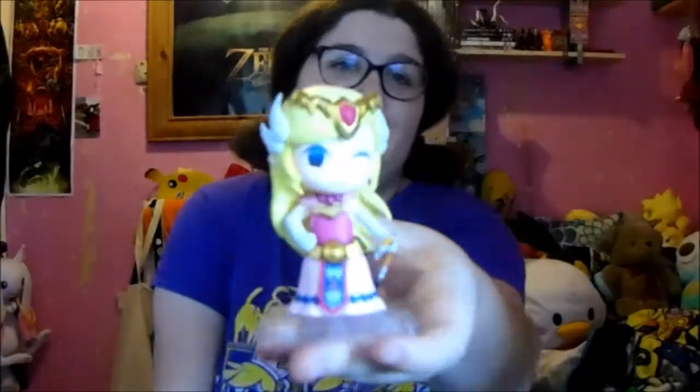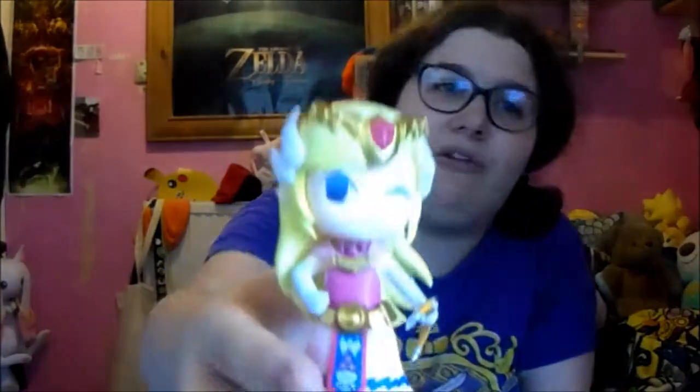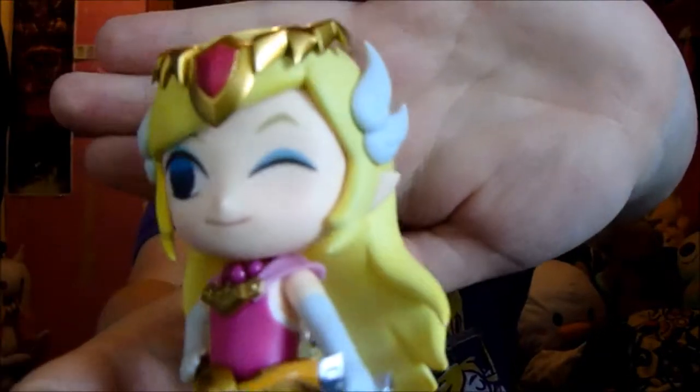I think this is first. I'm still trying to go in order of the days, but this is definitely day one. And it is a Princess Zelda Nendroid, which is one of the only things I said to myself before coming to the convention. If I see this, no matter how much money it is, I am buying it. And luckily she wasn't too much money. I was able to get her off the official Good Smile store, so she wasn't crazy expensive.